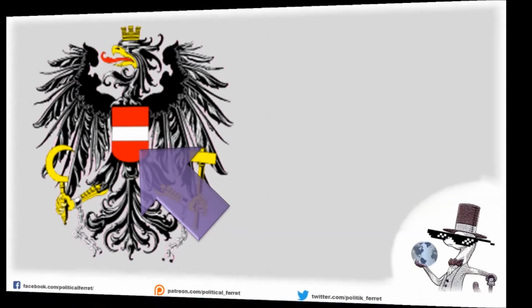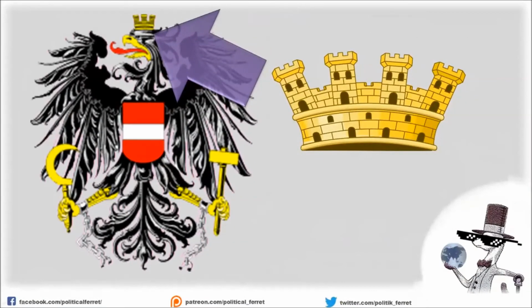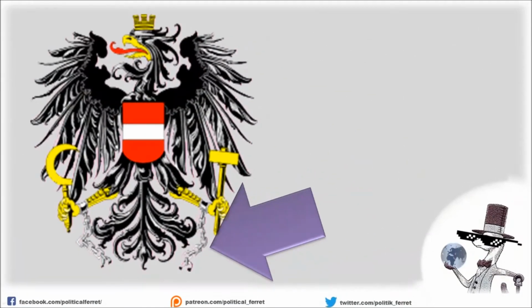Next in line is the myrtle crown, which is a symbol of the Republic, symbolizing the city walls. Again, Roman symbolism, and it means that we are a republic. And then the chains. The broken chains represent the freshly achieved freedom from Nazi Germany.